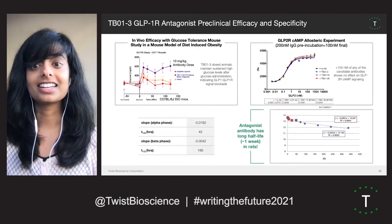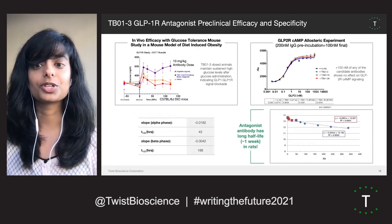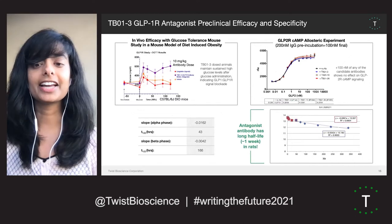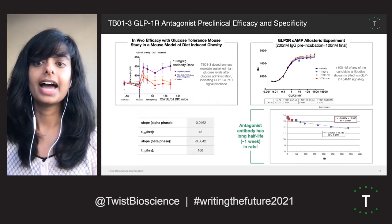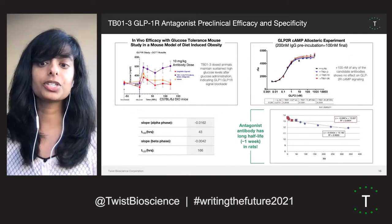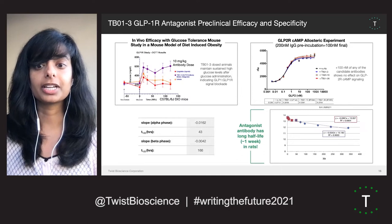We further tested the in vivo efficacy of TB1-3 in a glucose tolerance mouse study in a mouse model of diet-induced obesity. We expected to see high levels of glucose being sustained in animals dosed with TB1-3 after glucose administration. And that's what we see in the top left corner. At a 10 mg per kg dose, we see high levels of glucose that are stable and don't reduce, as seen with the vehicle control and peptide comparator, indicating an effective GLP-1/GLP-1R signal blockade with TB1-3.